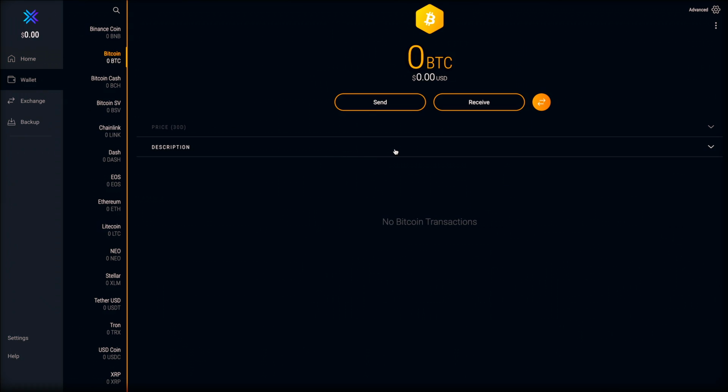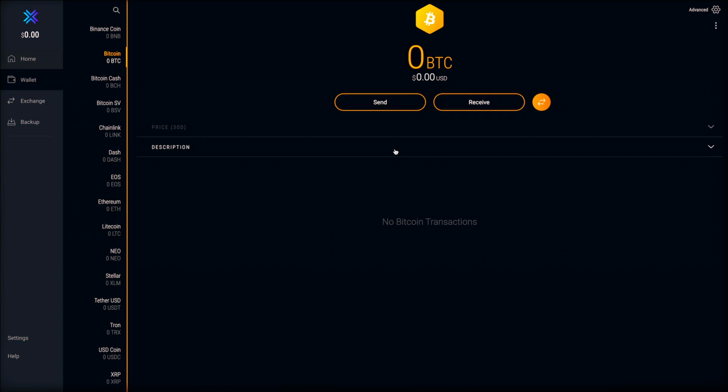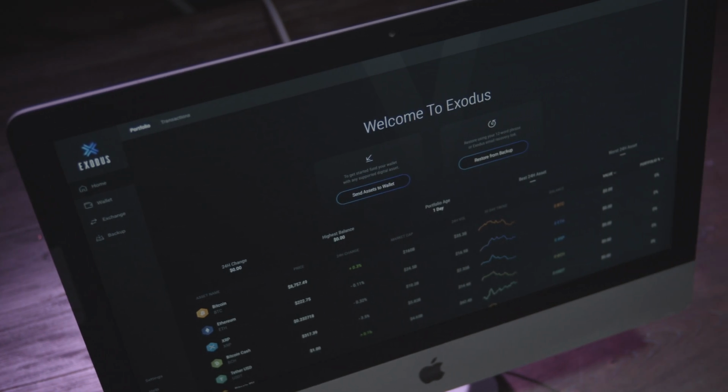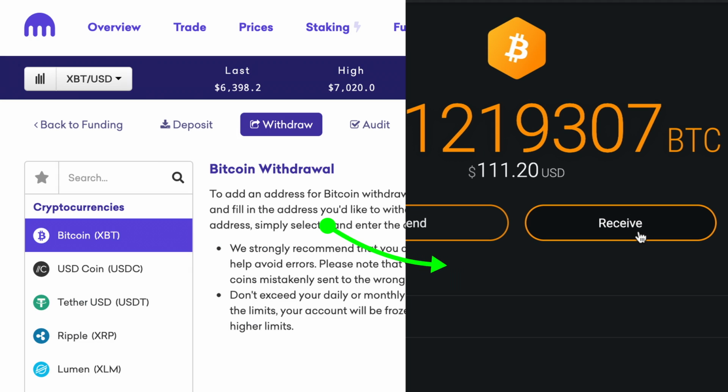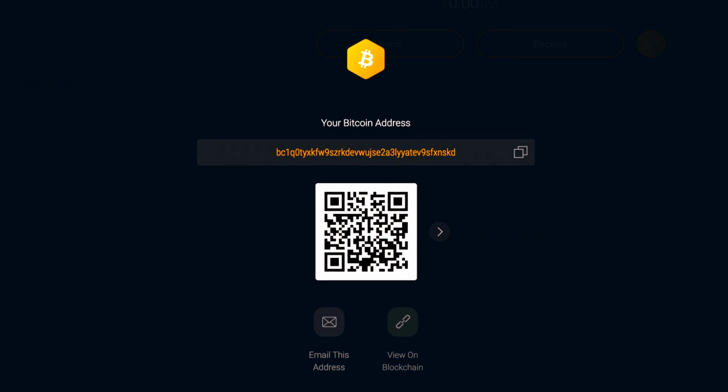If you would like to send a different cryptocurrency, you can type the name in the search bar to open its wallet. In this example, we're going to send BTC from Coinbase to Exodus, but you can send any of the over 100 assets Exodus supports from any other application you'd like, such as Binance, Kraken, Gemini, or even Cash App. Click on the Receive tab, and then click on the copy icon.